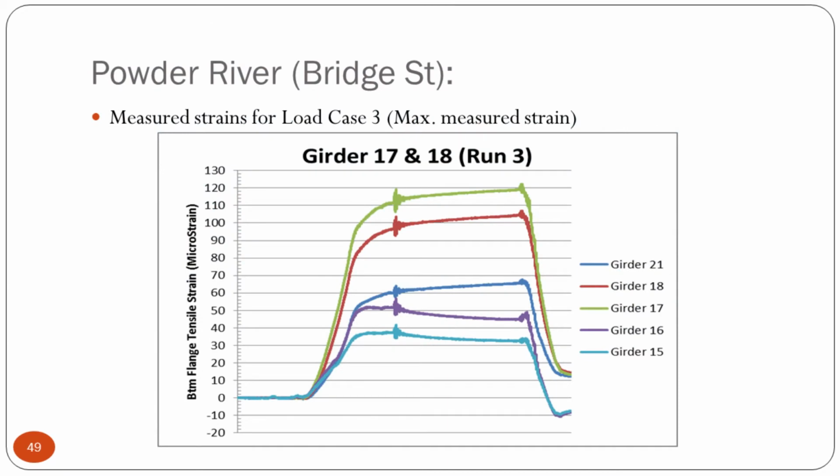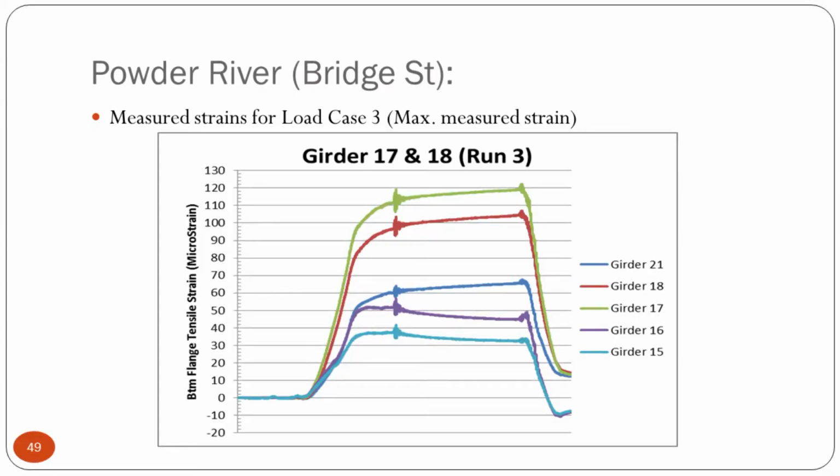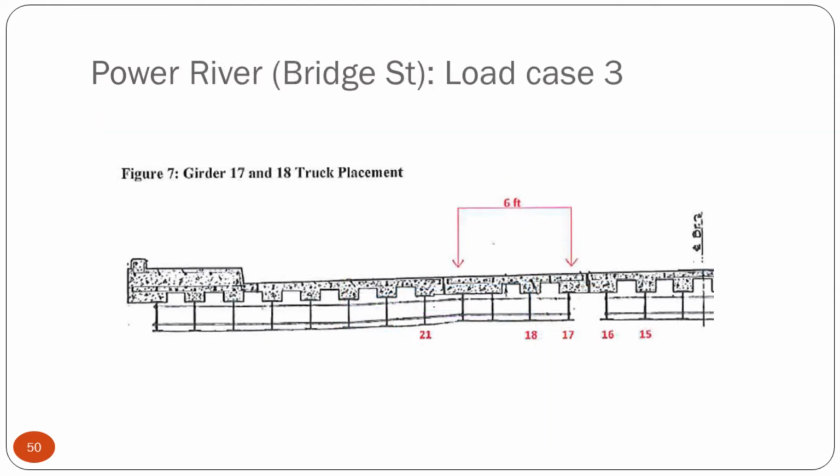When we went through and compared our strains, we noticed that, boy, there is a lot of load sharing on this structure. I'll highlight here the ones on the top. You have girders 17 and 18 here, and then these ones here. You hop to the next slide, and there's a longitudinal joint here and one here. And so theoretically, this truck is only being carried by these 4 girder lines, and no load should be transmitting across to girders 22, 16, or 15.